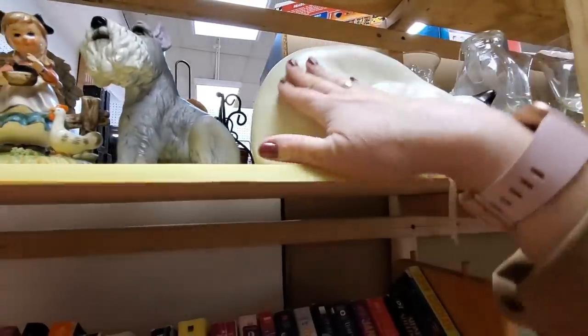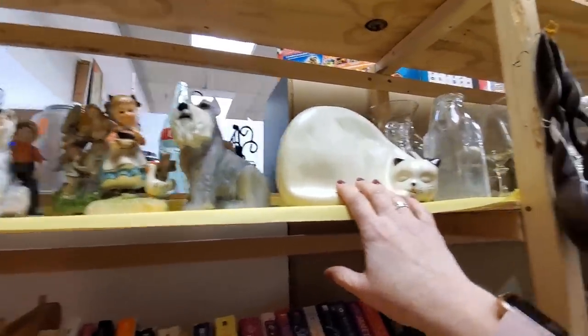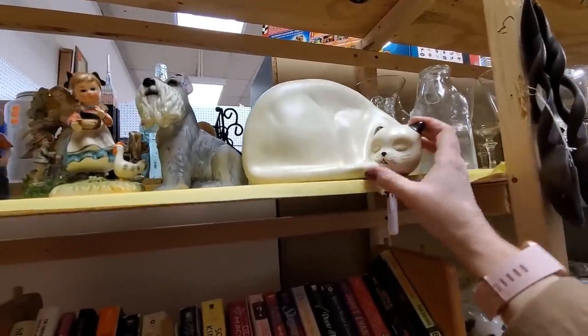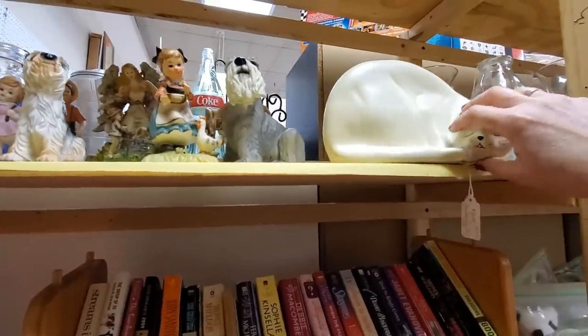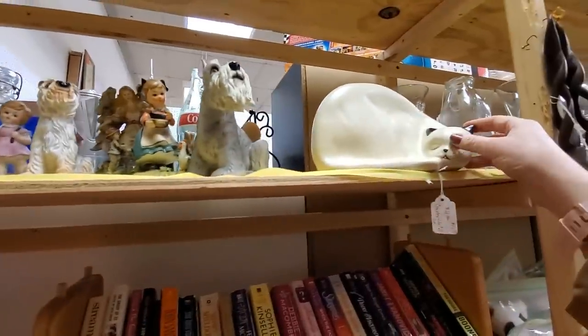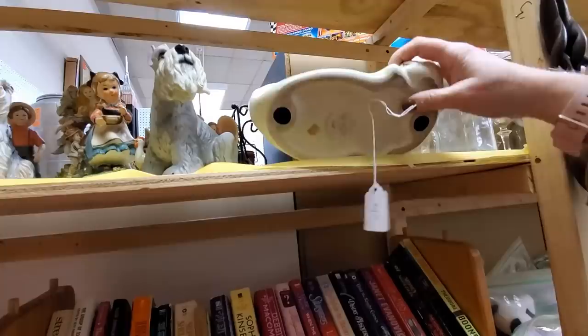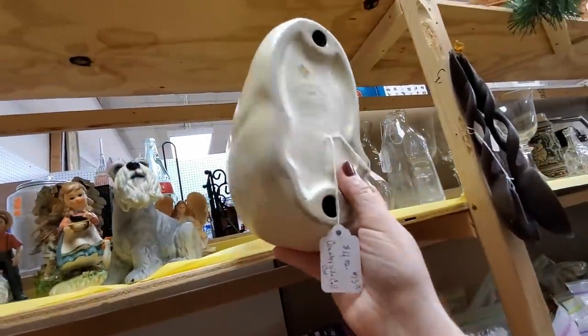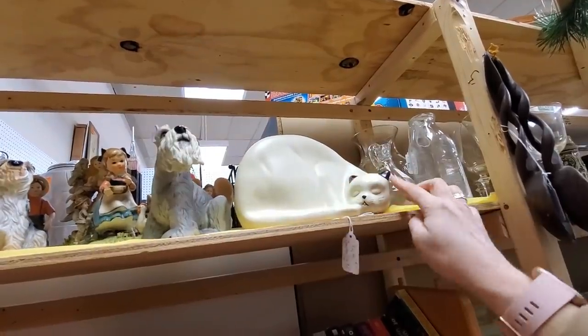I'm just going to check her over. I wonder if she, I don't know. I just kind of like her. I don't know why I like her, but I do. Jeffrey, I saw the schnauzer over here for $15, and I'm going to pass, but this is $4. Oh, that's very cool. I think it's probably from the 80s, maybe the 90s. I like the form of it. I do too. Yeah. I'm going to get it for $4.